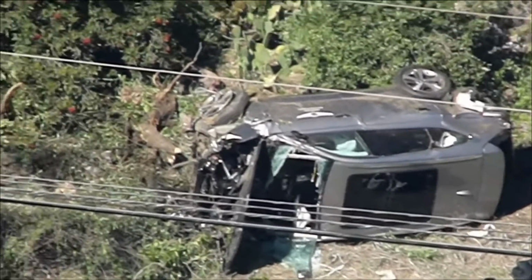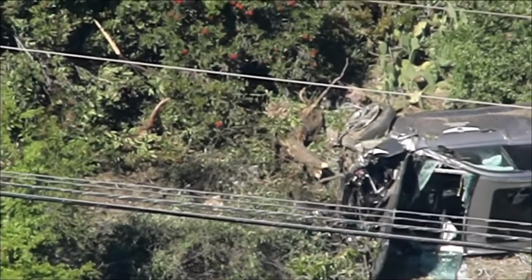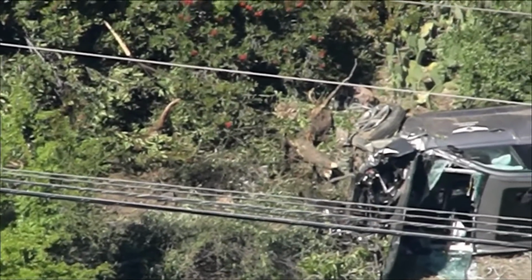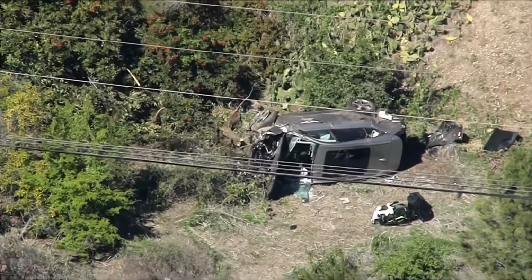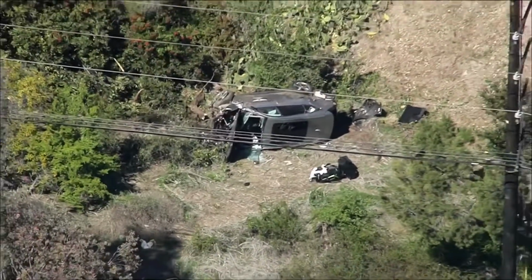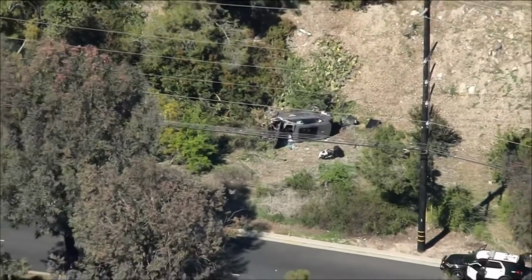And look at right over here. You can see there's a shrub and part of a tree branch and the tree stump, I should say. So that vehicle going up the hill took out a couple of bushes and no doubt a couple of trees. And again, this could have been worse. It could have been a head-on collision. It's a solo vehicle accident, but the cause is under investigation right now.